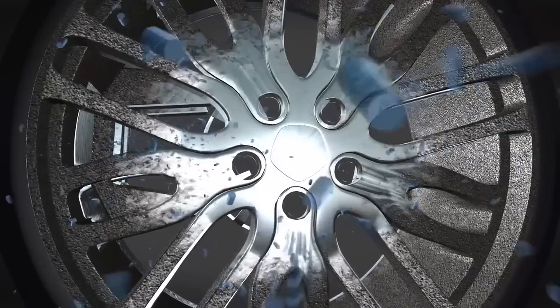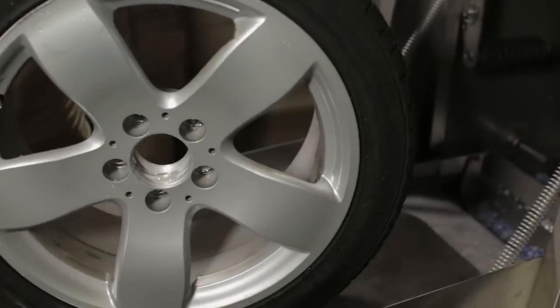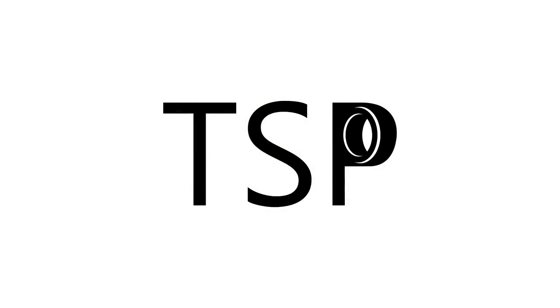We offer a state-of-the-art tire cleaning service so when you need them again, your tires will look their best. Get space and time back into your life. Join our tire storage program today.